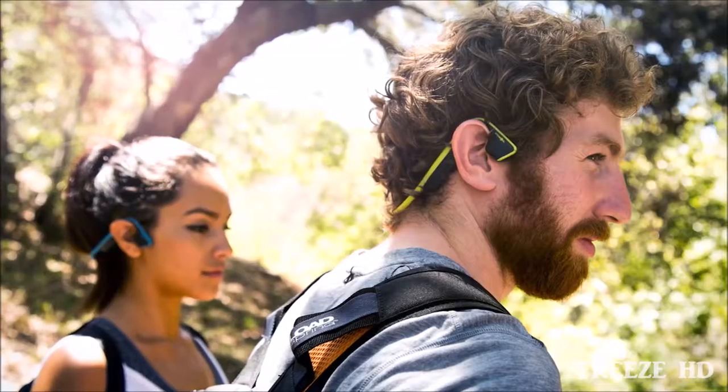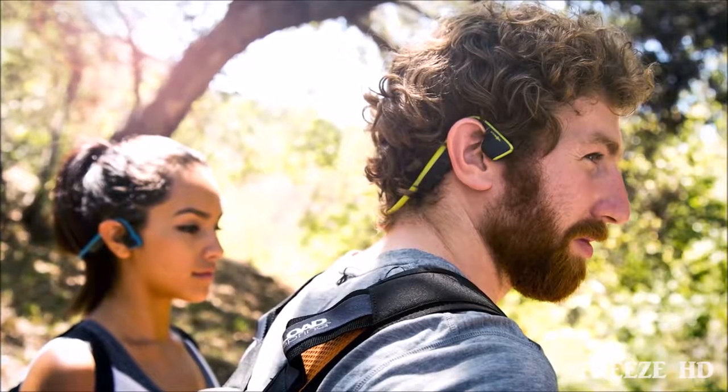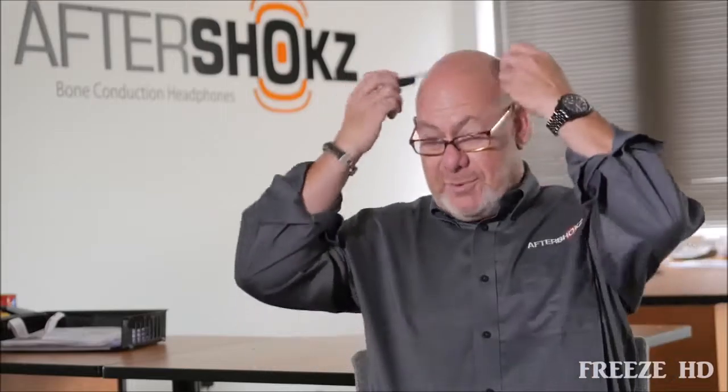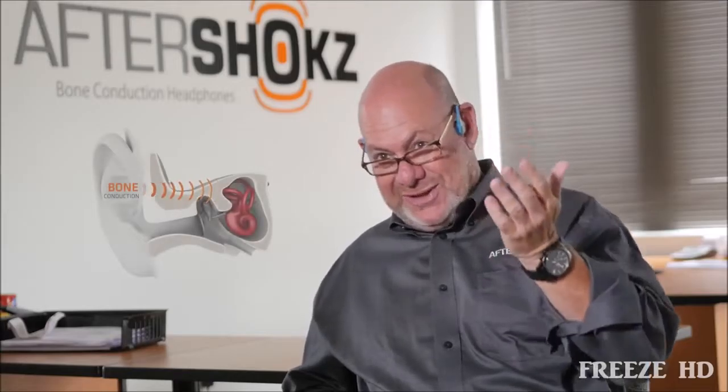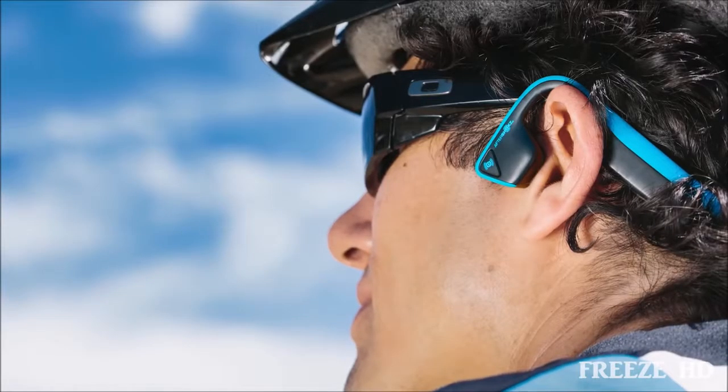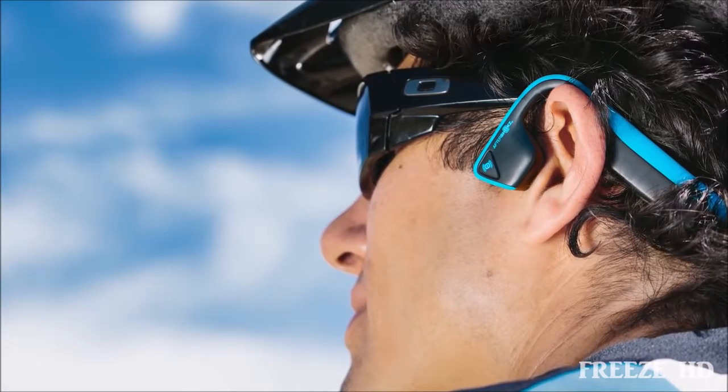Bone conduction headphones generate vibration, and the vibration is conducted through our facial bone into our inner ears. For example, when I put these headphones on, and you see that they're sitting up here against my cheek, what's going to happen now is that music is going to start to vibrate. And that vibration is going to go through my cheekbone and then to my cochlea, which will allow me to listen to the music.